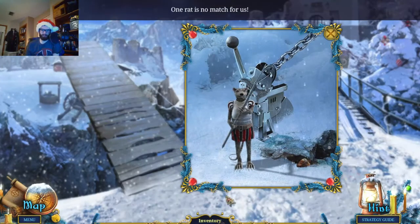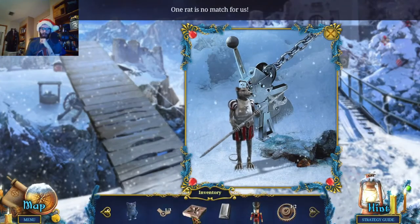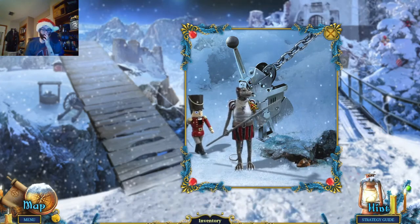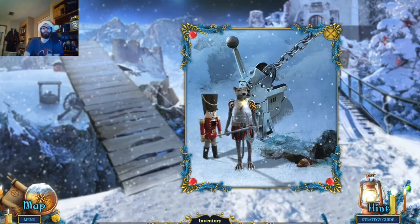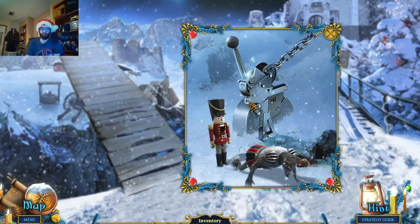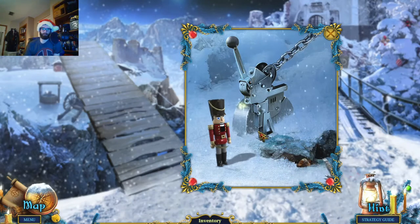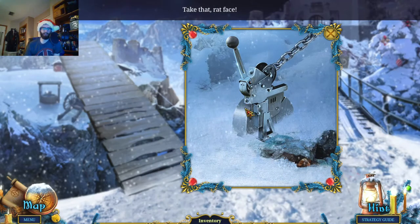One rat is no match for us. Yep, we got our Nutcracker friend who can beat rats or scare them off. It's more like scare them off. But I mean, that's how the tale goes. Take that, rat face.